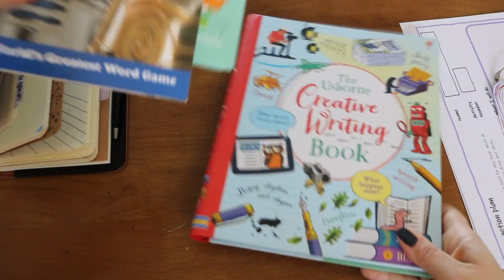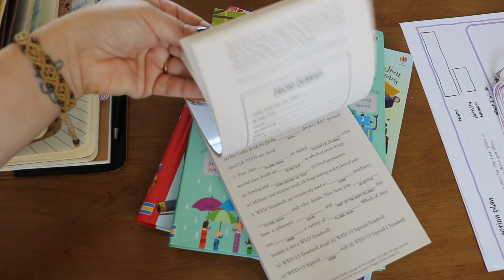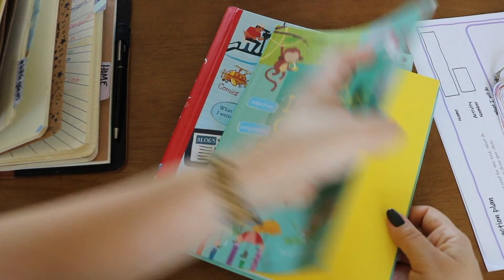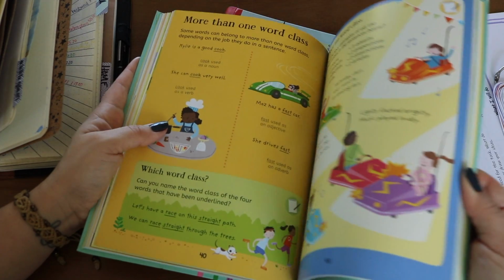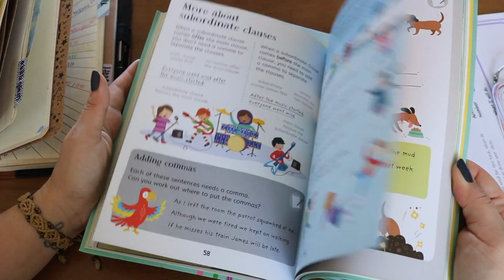Noah is working on grammar, and he's still loving these Star Wars Mad Libs for parts of speech. He is also loving the First Illustrated Grammar and Punctuation by Usborne. We're just working through this as I did with Bella, reading through it and working on the exercises and prompts together out loud. It's colorful and engaging and loads more fun than a language arts curriculum or textbook.